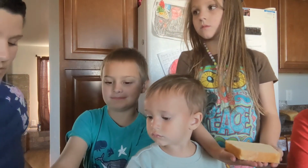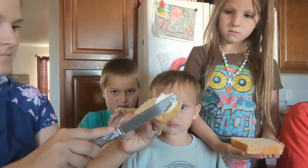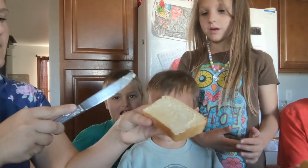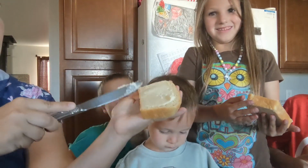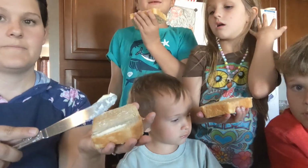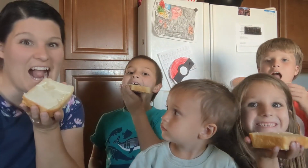This is Easy Mix White Bread. Haven't we made this before? Emmett's coughing on everybody's bread. Emmett got a little bit sick. Can I try it now, Mom? No. We're trying it as a family. That's gross. Don't let Emmett cough on your bread. Okay, Kaden, here you go. Let me butter mine. Hannah's tired. Her ears started hurting during PE. All right, everybody, look into the camera. Let's try it. Try it, Emmett.